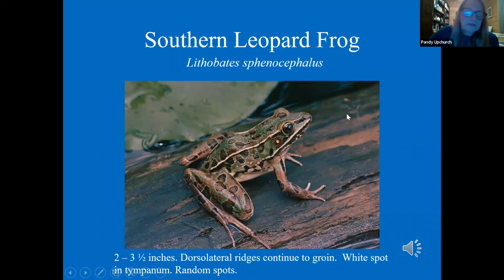But again, like the rest of these guys, they have already bred. They bred back in February. They've got big egg masses that you can find in ponds a lot of the time. But these guys have a call that sounds like there's just a huge party and everybody's laughing. And then in the midst of it, there'll be like this rub on a balloon. So here you go. Let's hear this one.